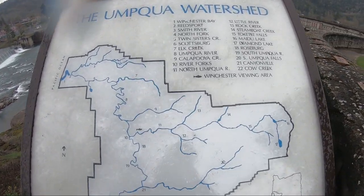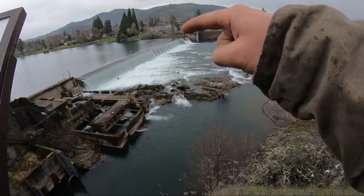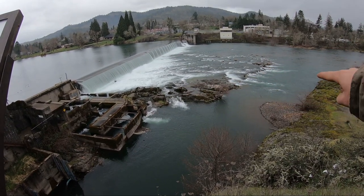Another little Umpqua watershed resource. Right here, you'll see fish trying to jump up these falls, and they won't really make it up that. It's just too much for a salmon to get all the way up. But right here, there's a little chute, and the fish can come in this way.